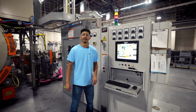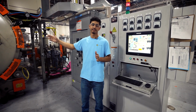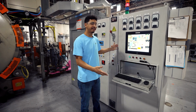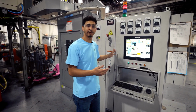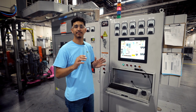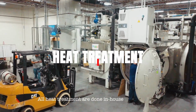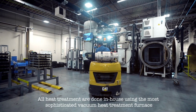Welcome. Here at INDO-MIM, we have some of the world's largest sintering furnaces in the entire MIM industry. Completely operated and maintained by PLC equipment, very minimal operator attention is required. Typical batch sizes range anywhere between 30,000 parts to 300,000 parts per cycle, depending on component size. All heat treatment is done in-house using the most sophisticated vacuum heat treatment furnace.